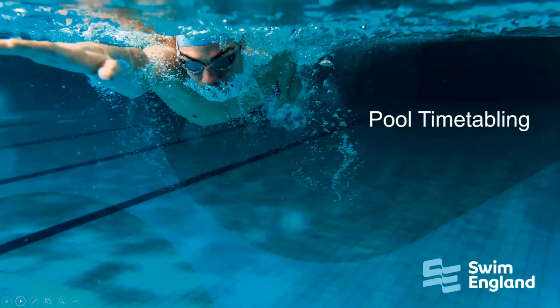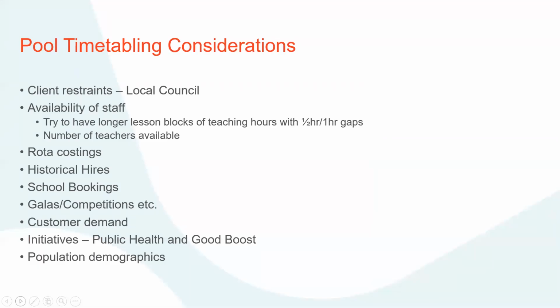Okay, going on to pool timetabling. So pool timetabling considerations. So we've already mentioned client restraints in your local council. Availability of staff, so try to have longer lesson blocks or teaching hours with maybe half-hour or 1 hour gaps, and the number of teachers you have available. Your rota costings, so I know a lot of operators will go to one lifeguard and make it lane swimming because that means they can reduce their overall operating costs. Any historical hires, school bookings, galas and competitions you've got, your customer demand, and any initiatives you've got like public health and Good Boost, and your population demographics.